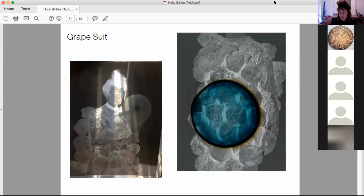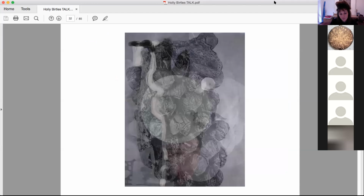I could find the grape suit original, so on the left-hand side is a 5:4 negative of that my friend took of me in the grape suit holding the bloom. You can see on the right-hand side there's a kind of outcome of what normally is there. This particular image is a bit of a collaboration with a painter called Philip Reeves, who's worked on the image and on the colour parts. And this is another version.